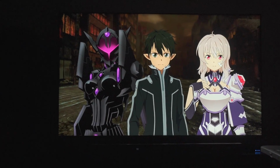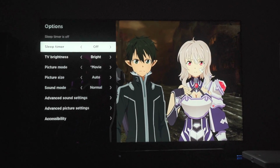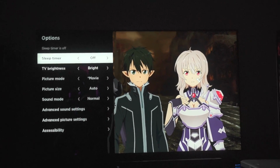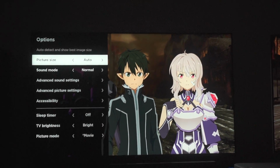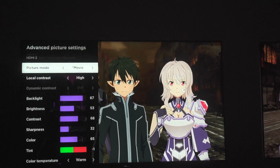I don't know how much of it you can or cannot see, but I'm gonna show you guys my settings here. Okay, sleep timer off. I don't know why I had such a hard time saying that, but we go to picture mode, we go to movie mode, we go to auto for the picture size, sound mode normal. Don't do anything for the advanced sound. Go into advanced picture.